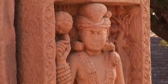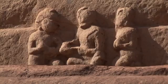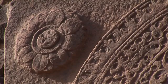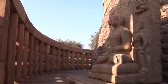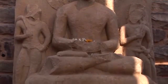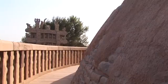The massive ground balustrade is divided into 4 quadrants by entrances formed by L-shaped projections of the railing near the cardinal directions. The reproduction of the technique of wood constructions in these balustrades shows that stone as a building material was new to the builders. The last accretion to the stupa took place after nearly 5 centuries, when during the rule of the Guptas, 4 images of Buddha, each seated under a pillared canopy, were installed against the walls of the stupa facing its 4 entrances. The present stupa encases an earlier one of about half its present dimension.